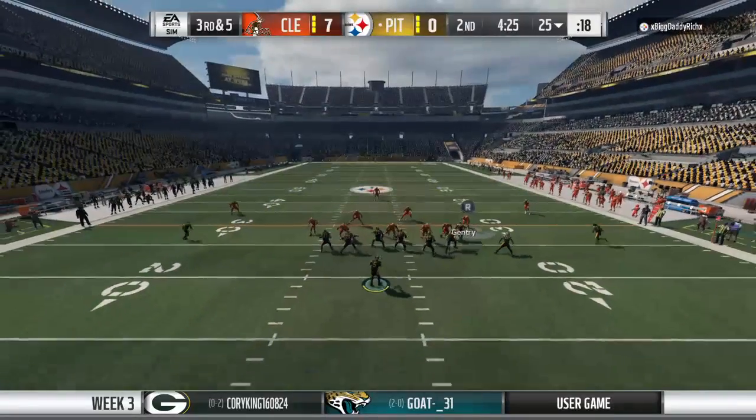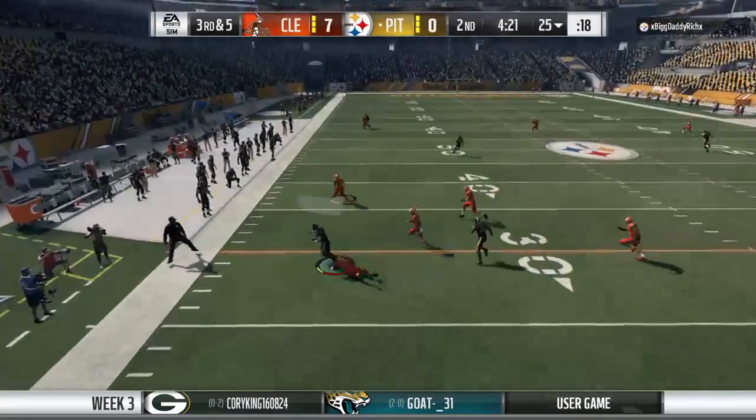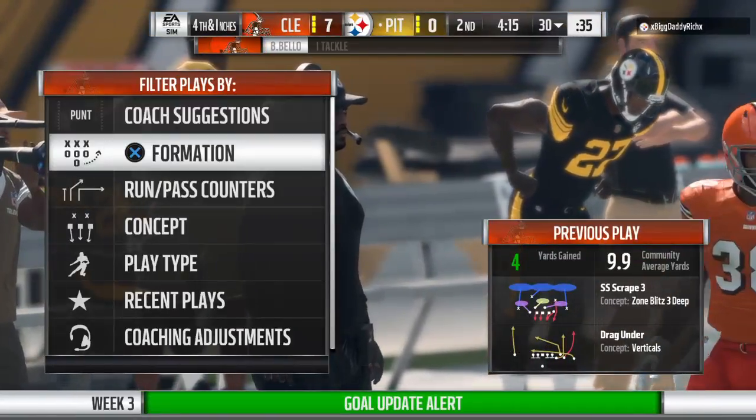Let's go. From the shotgun, here's Dobbs. Forced out to his left. He can run for it, and he will. He'll wind up getting 4 yards there on his own, but it also brings up 4th down.